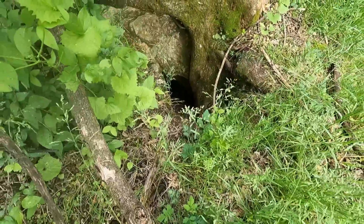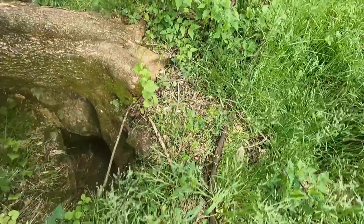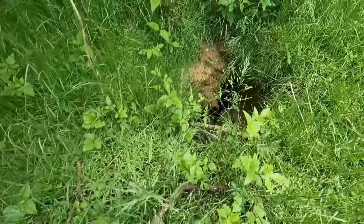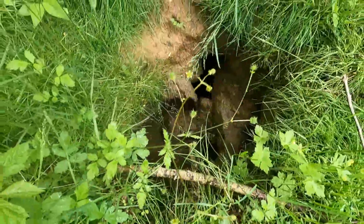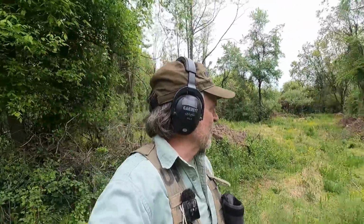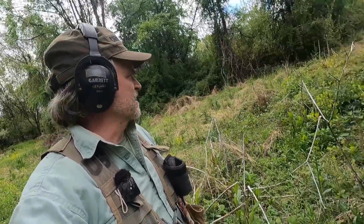It definitely goes down in there. That looks almost like an animal den, but... Woo! Dude! That is a sinkhole right there. So I've lost Mike somewhere in the jungle. I know he's not too far away, but I don't know exactly where he is.